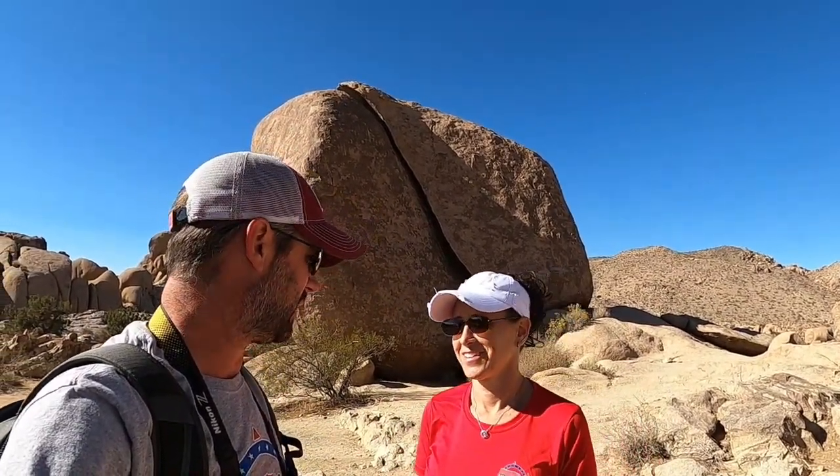Split Rock. I wonder why they call it Split Rock. Maybe because it's split. You think? It's beautiful out here. Gorgeous. These rocks are ginormous.